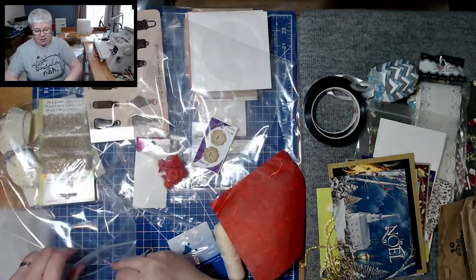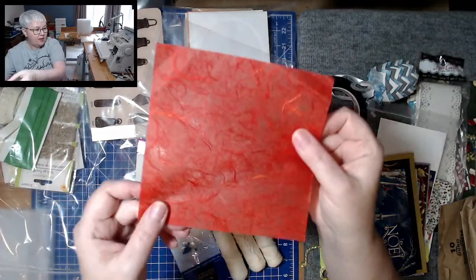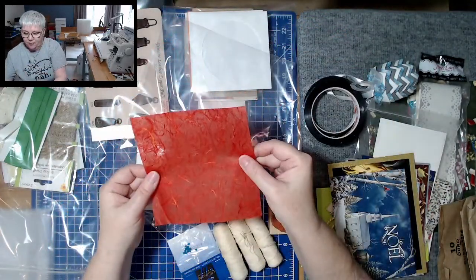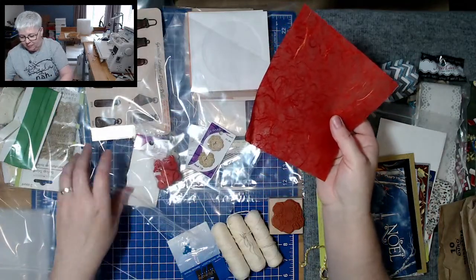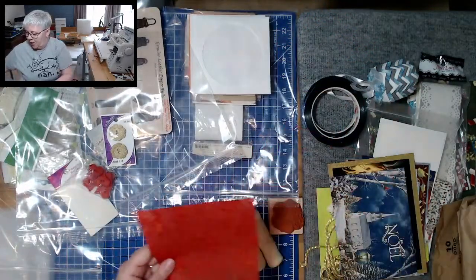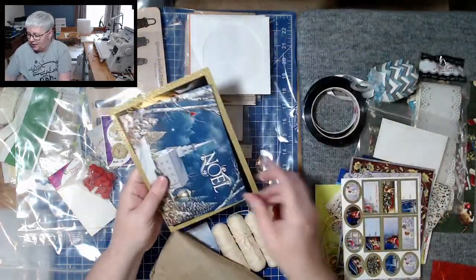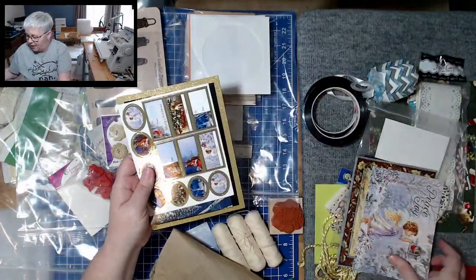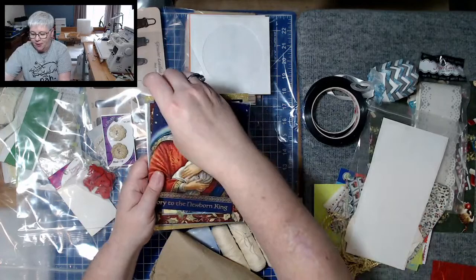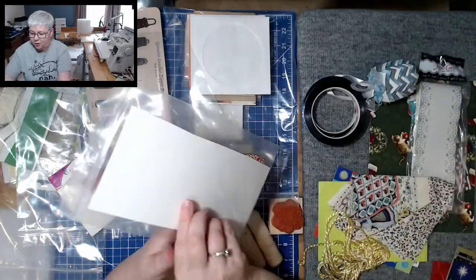Let's put this with that stuff. See that paper? Isn't that so pretty? It looks homemade. Let's put that with the papers. Or no, let's start a new paper pack. Right over there. That, and I'm a sucker for saving cards, because one day I think I'm going to do some fussy cutting or something with them. So let's put those to the side too.